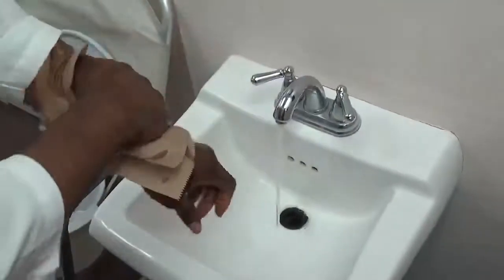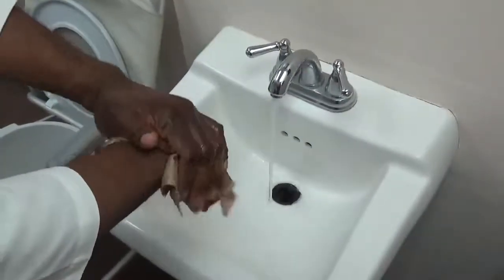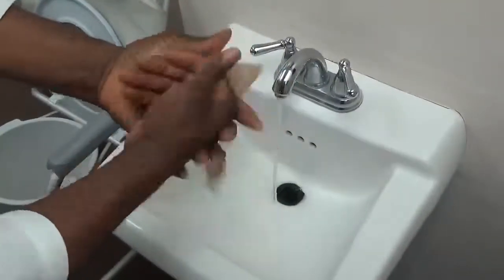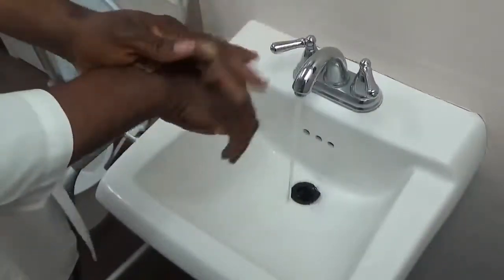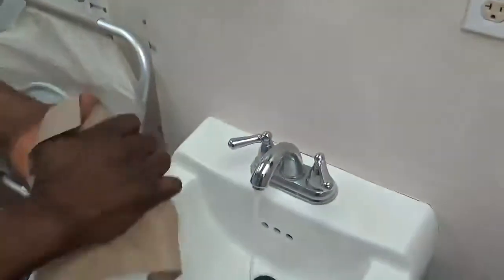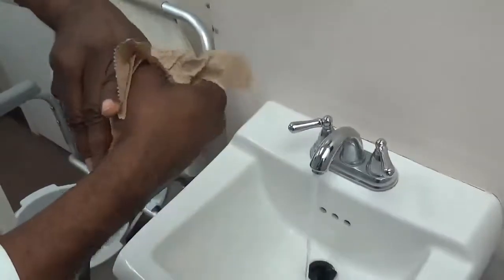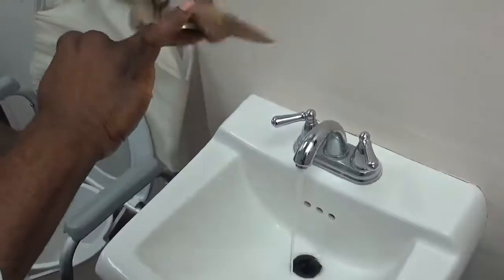Get the paper towel. Dry your hands, pointing down so that the water doesn't run down to your elbow. You have to dry completely. Okay. Get another. Make sure it's completely dry. Sometimes the examiner wants to inspect your hands to see if you dried completely.